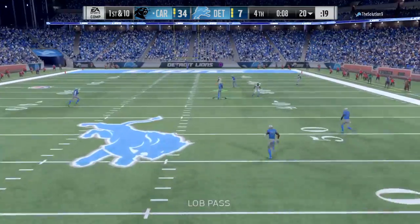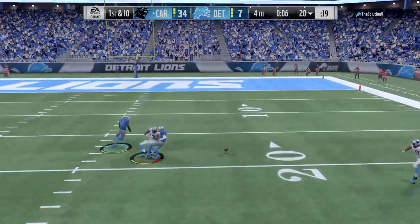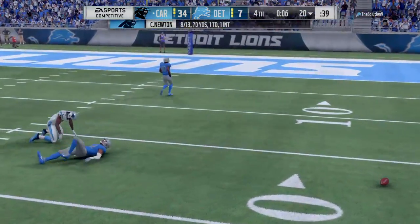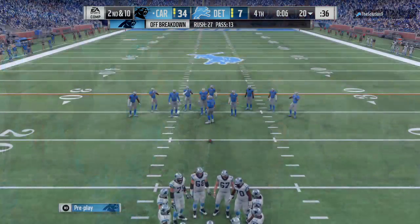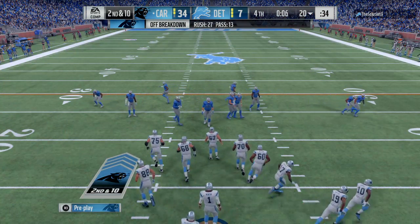Yes, get out of there. He's going to try and go deep again. And he knocks the ball away, and it falls incomplete. He was looking for the connection with Devin Funchess. And now it's 2nd down.